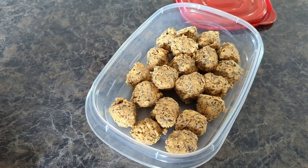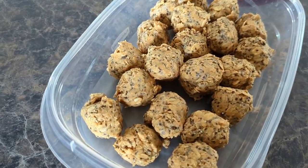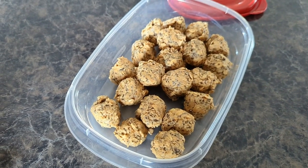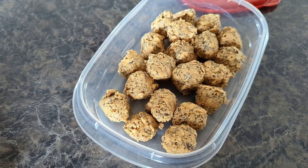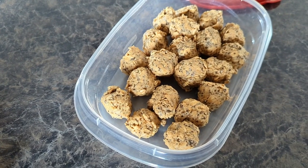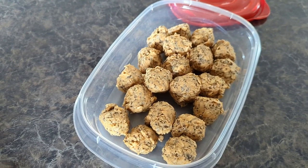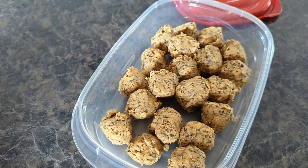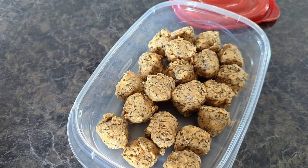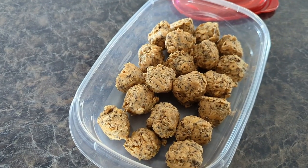I completely forgot to record this yesterday, but Taylor and I made some energy balls. So in here, we have peanut butter, oats, chia seeds, vanilla protein powder, and some cinnamon just for a little flavor. If I was going to do cinnamon again, I would do more cinnamon because you can't really taste it. Although you wouldn't want to overdo the cinnamon.